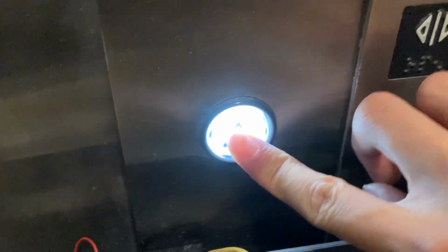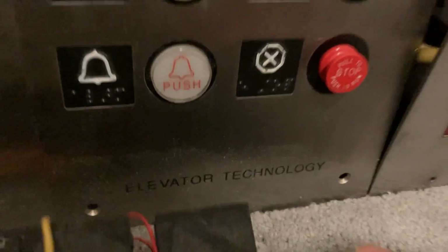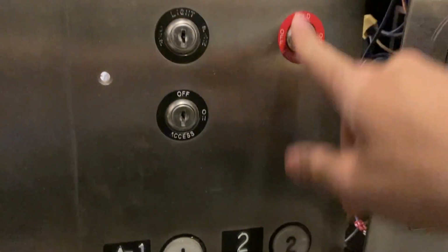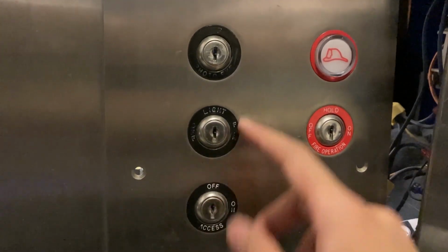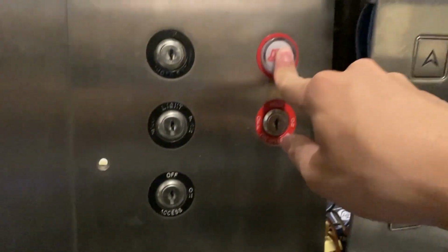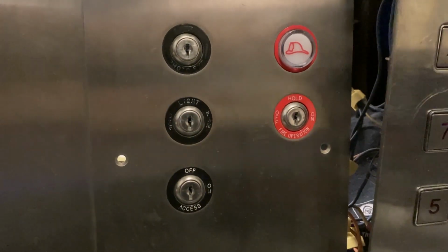Eyeline. I like that button. Adams COP. This is an elevator technology COP. I don't have the keys in it right now, but that fan is wired up to the fan, and the light turns on these two buttons, and then fire service lights up the fire hat. If you guys want to see that, then just check out last year's video.